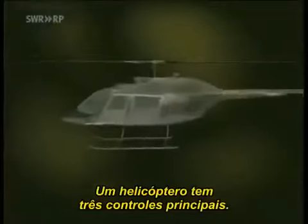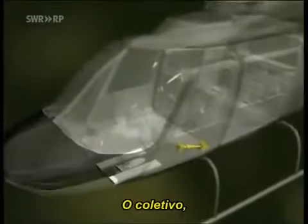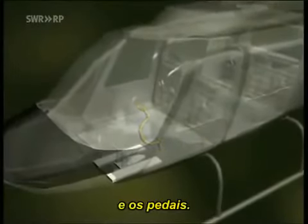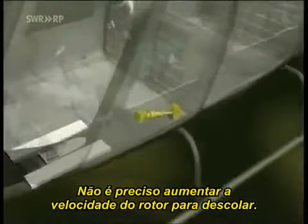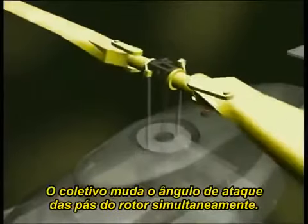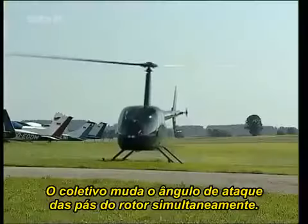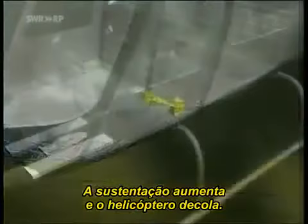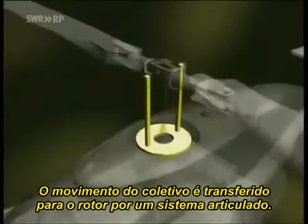A helicopter has three major controls: the collective, the cyclic, and the pedals. For takeoff, there's no need to increase the rotational speed of the rotor. Instead, the angle of attack of all the rotor blades is altered simultaneously with the collective. Lift increases and the helicopter takes off. Movement of the collective is transferred to the rotor by a linkage.